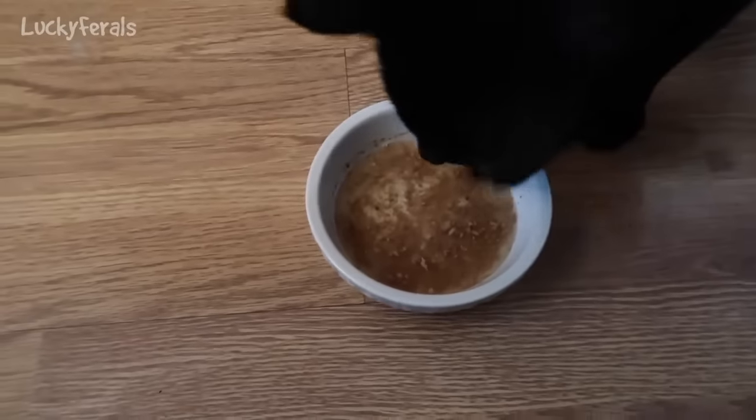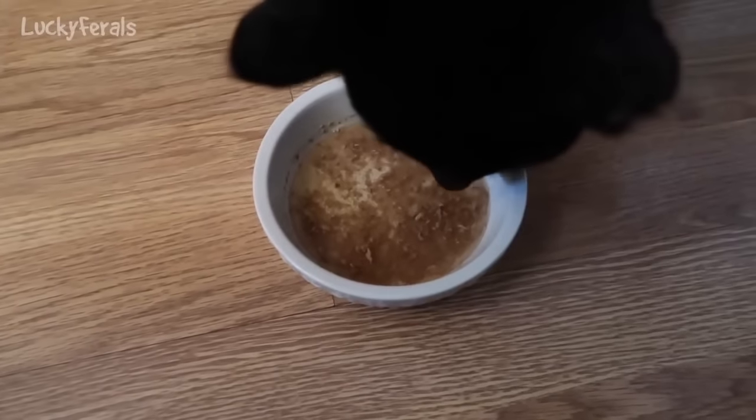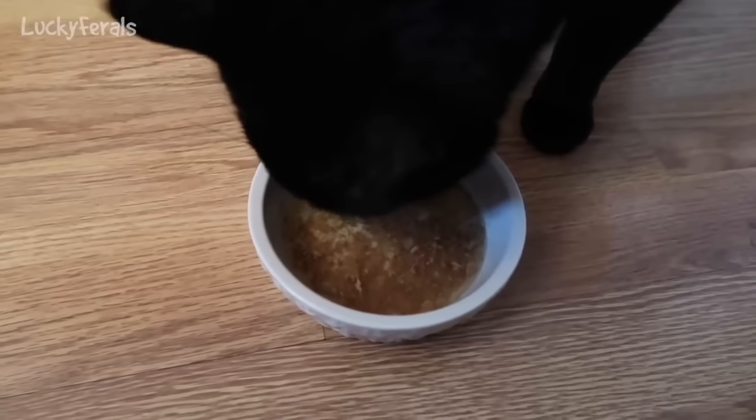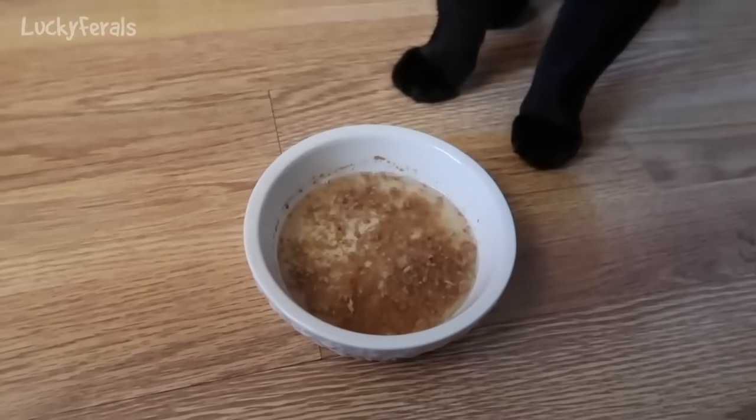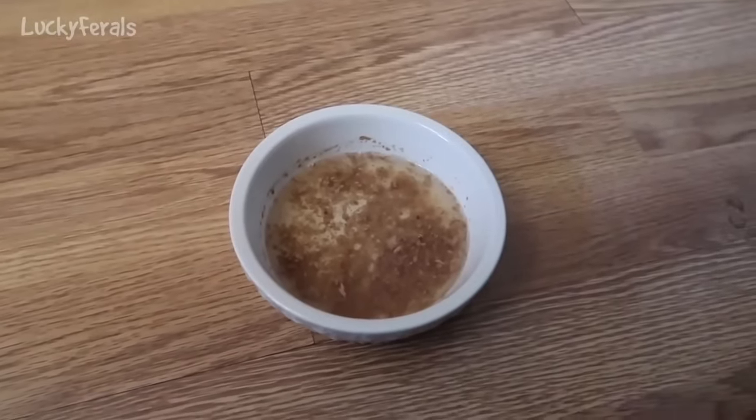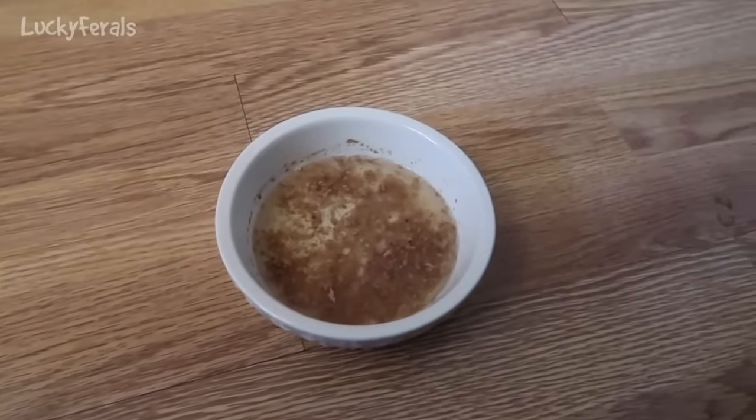So here are the freeze-dried crumbs that have been soaking in water for a few hours now. And I just put it down for Boo to taste, but he looks like he doesn't want any.